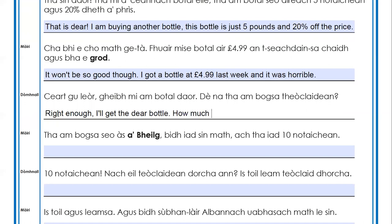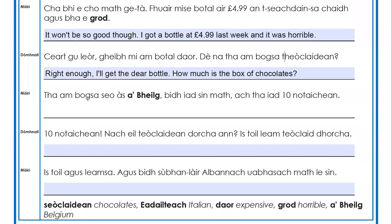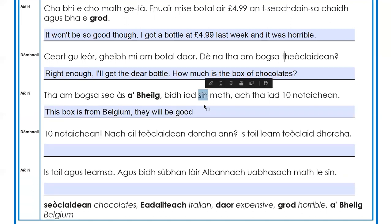How much is the box of chocolates? Again, should be an S in modern spelling. Tha am bogsa seo à Belgium. This box is from Belgium. Bidh iad math, they will be good. And sin is just adding emphasis there.